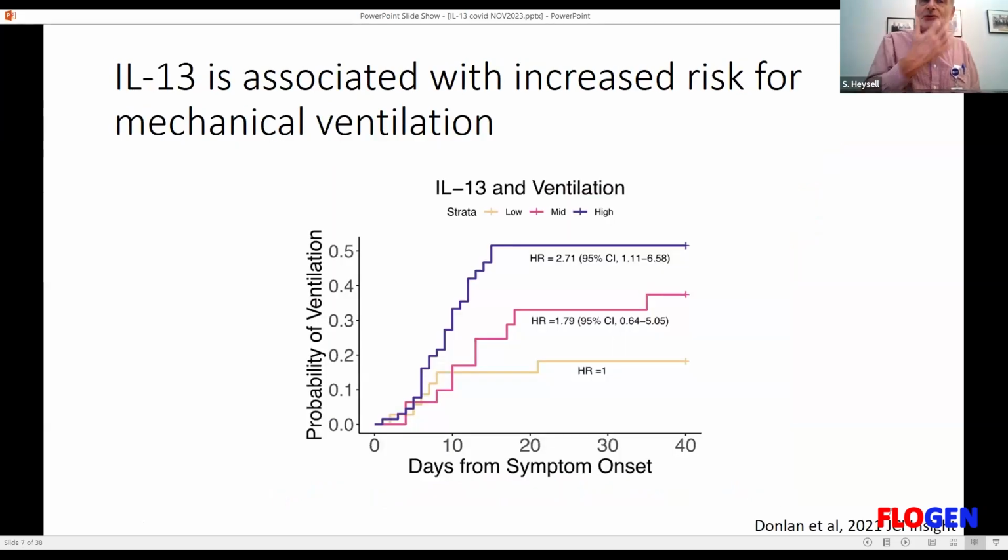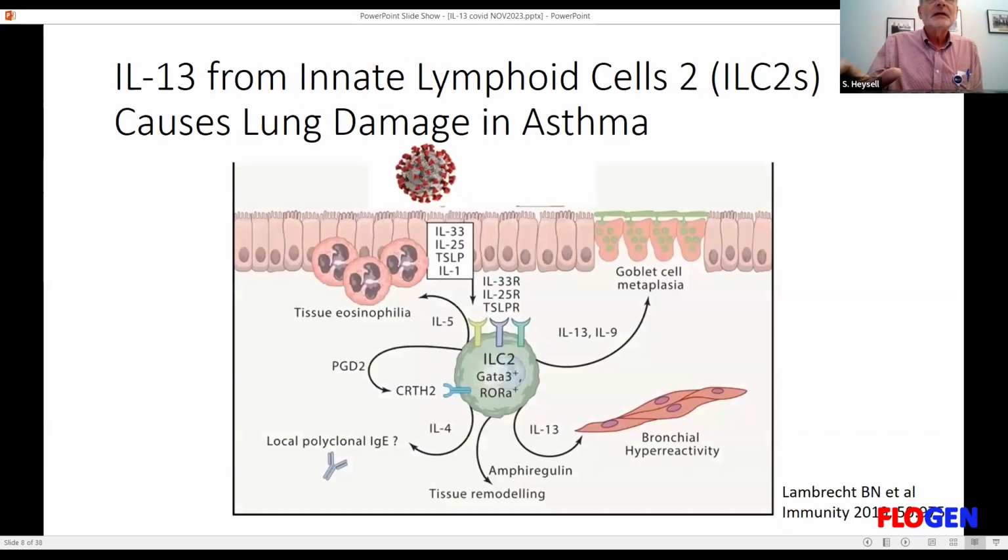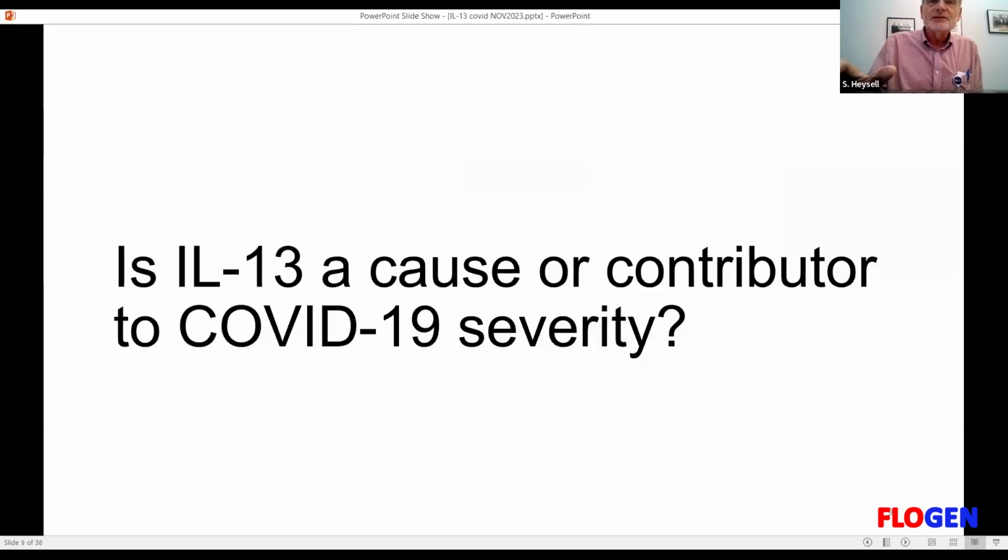In fact, when she looked at this data in detail, in blue, patients that had the highest amount of IL-13 on the day of admission were most likely to end up on a mechanical ventilator, 50% compared to 20% of patients in the lowest quartile. So again, this suggested that IL-13 could actually be damaging the lungs in COVID-19.